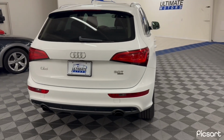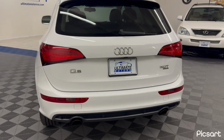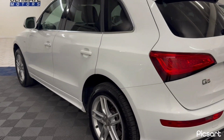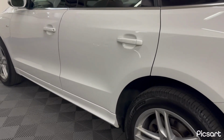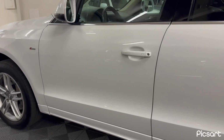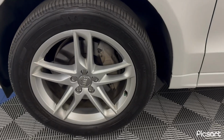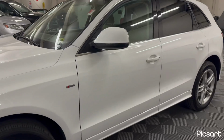This is by far probably one of the cleanest Audi Q5s we've come across in a long time. Considering the age and the mileage, she is spot clean. Garage kept, body is in excellent condition, no dents, no dings. Does come with the upgraded 19-inch wheel package, and she sits on a very nice set of Michelin tires. And having the S-Line package is really nice in this vehicle.